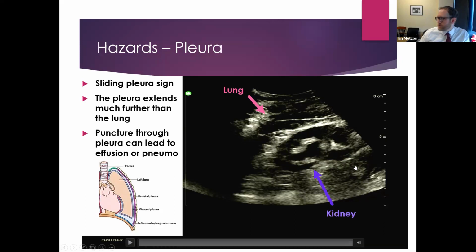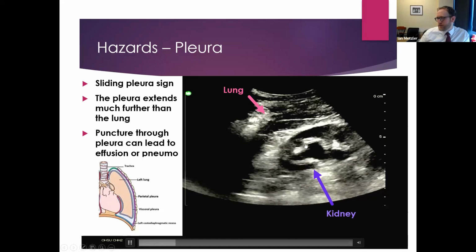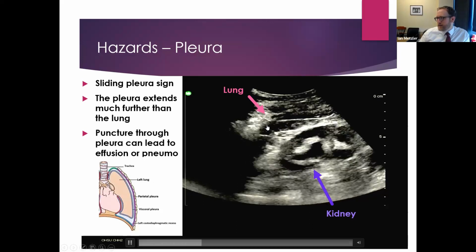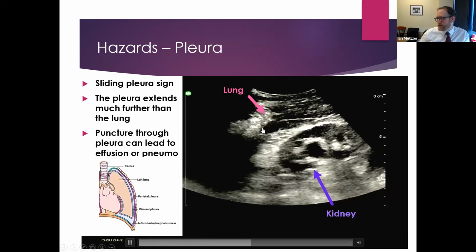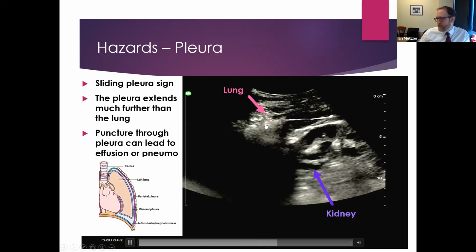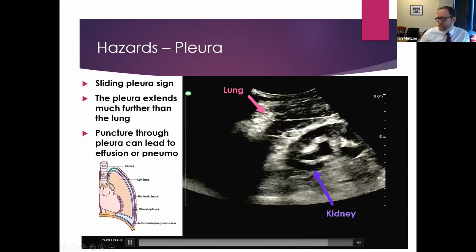And hopefully this reproduces well for you all. Again, it looks a lot better on the actual machine. By the time it's translated into a video file and then into PowerPoint, you lose a lot of fidelity. So I promise you it's not this fuzzy in real life. But you can see here the kidney, nice hydronephrosis within the perirenal fat. And you can see at the left side here, the lung comes into view as I have the patient take a deep breath, and it slides into this space. And you can see it extended all the way down here. And so you know the pleural space is there.